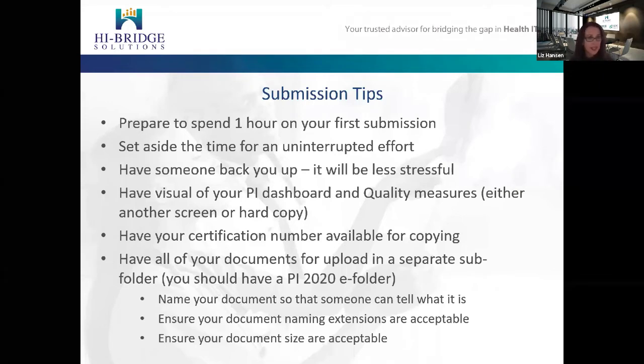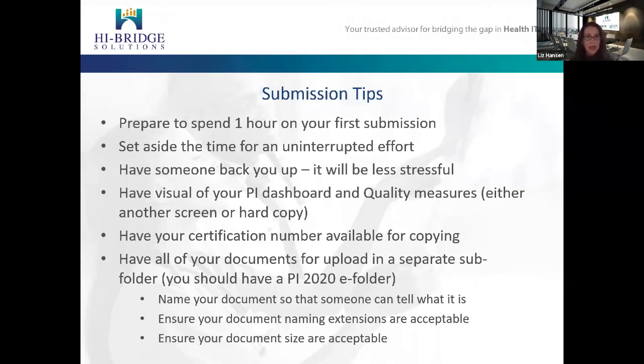And of course, we'll be glad to help you if you need some assistance. Have someone back you up if you can. If you can have somebody sit with you or share the screen and look at their numbers to double check you, it's a little bit less stressful. I've said this 2 or 3 times, I'll say it again. Have a visual of your PI dashboard and your quality measures.